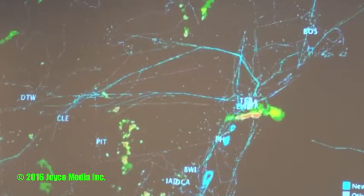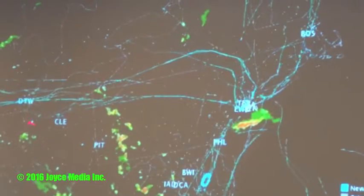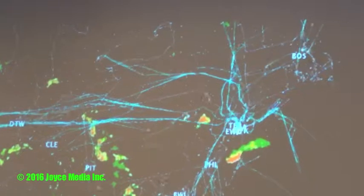So you can see the impacts, and air traffic controllers have to work with the pilots, the DVA, and make all this work and keep us on schedule, right?